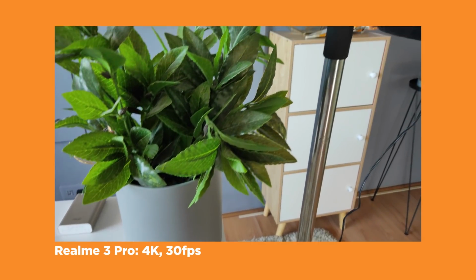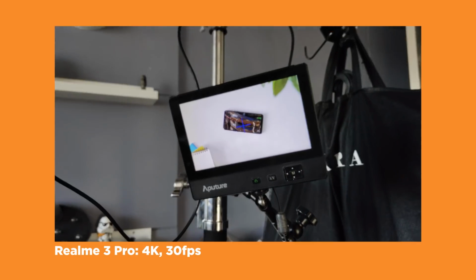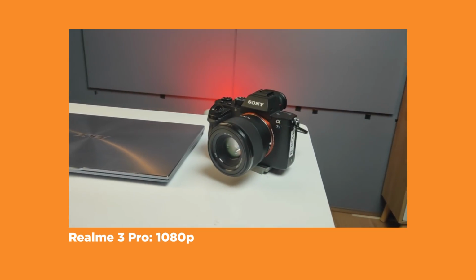We can shoot videos up to 4K at 30 FPS thanks to the better processor. Quality is decent, but at 4K there's no stabilization to be found. You need to bump down to 1080p for a shot that isn't shaky as all hell.